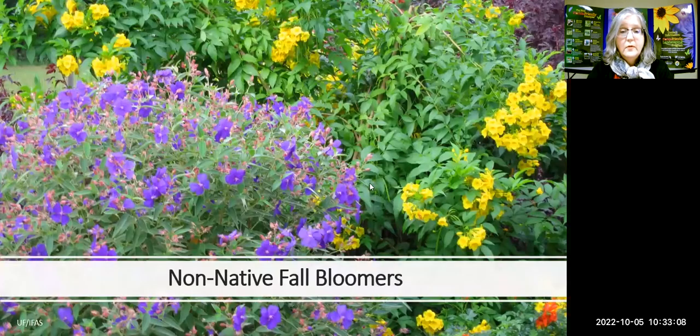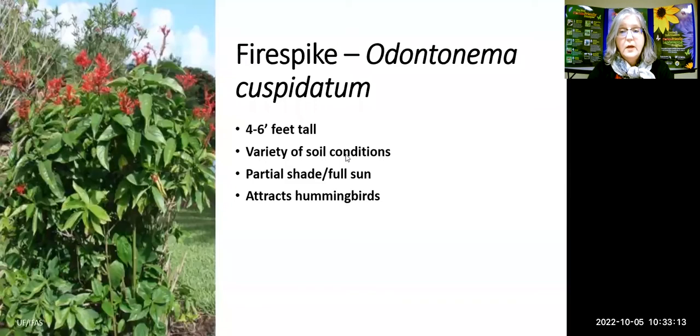Well, now we're going to move on to some of the non-natives that will bring great fall color into our yard. Fire spike. I think it can get even taller than 6 feet tall, 4 to 6 feet tall. My story was fire spike. I don't have any in my current yard. I had some years ago when I lived inland.